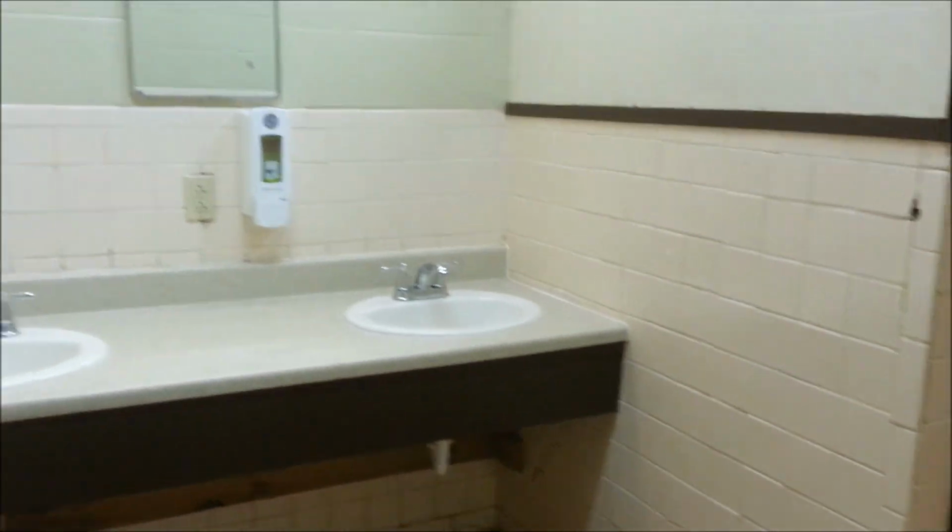So, got a feeling this is a little bit older campground. But hey, it's functional. Come on, guys. Come on. We gotta do what we gotta do just to survive.